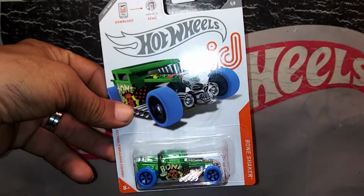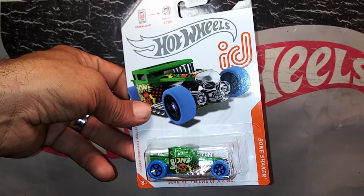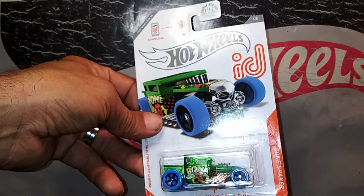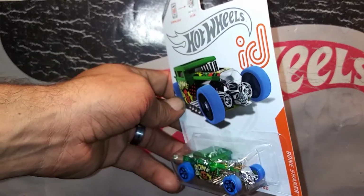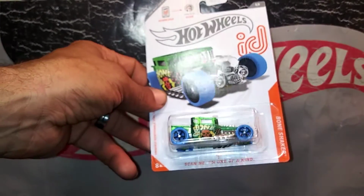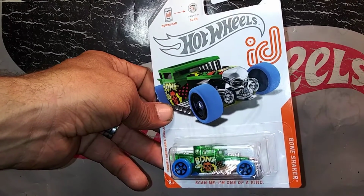I went to Florida for Thanksgiving to my wife's brother's house, and on the way I stopped at a couple of Dollar Generals and Family Dollars and found this right here. It's like one of the best things that I found so far this year.